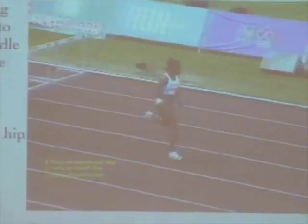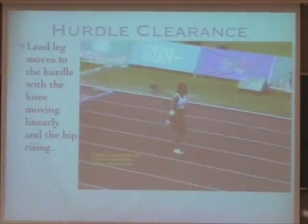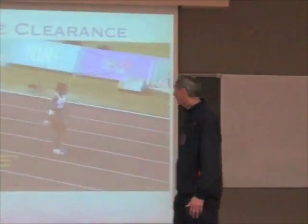We want that lead leg to move to the hurdle with the knee moving linearly. So we don't want to see a lot of this. I want to see the knee move to the hurdle, move right to the hurdle.